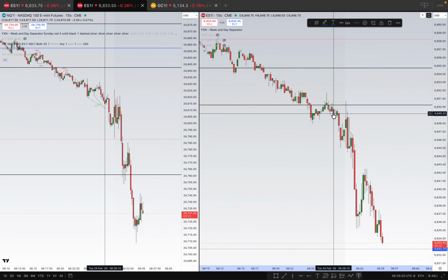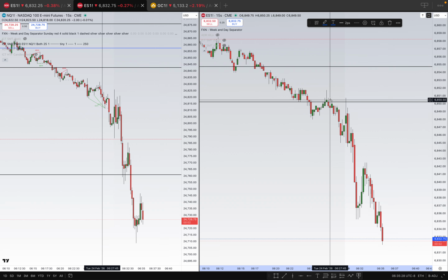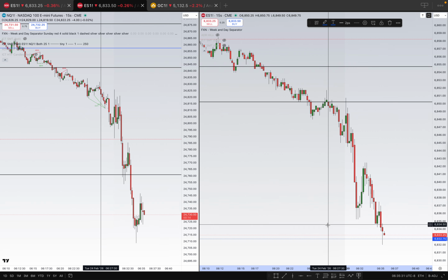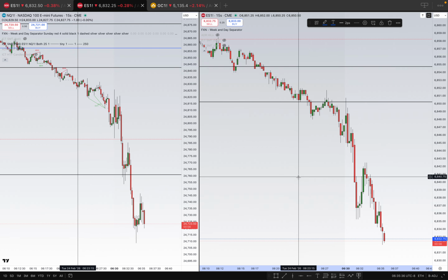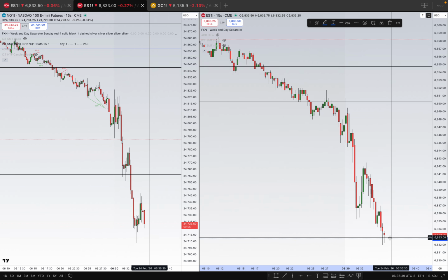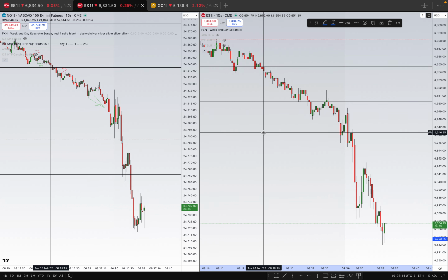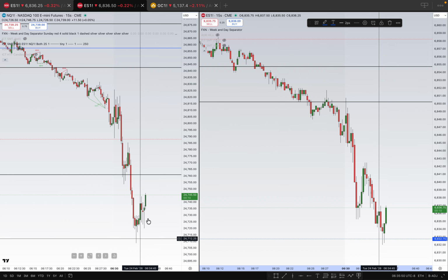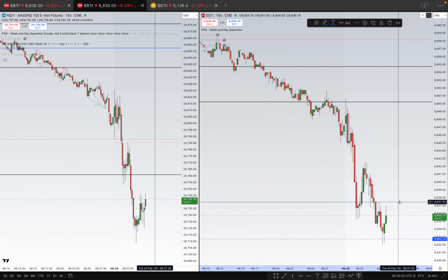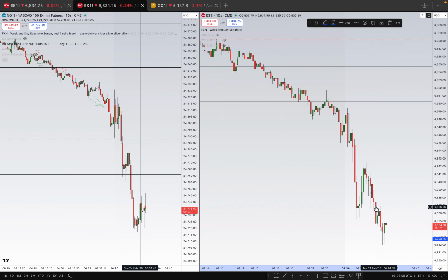So we talking about 68.50, 68.30. This is a 200-point move here. Wow. Now we'll see the shift higher, right? We got SMT formed here. SMT formed at the low. We wait for this though.